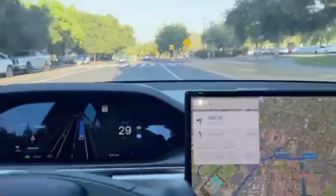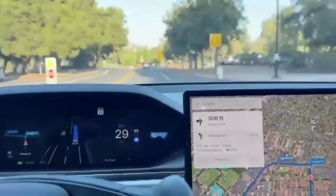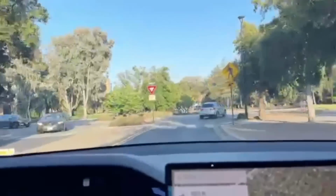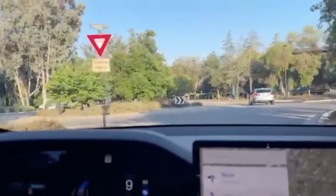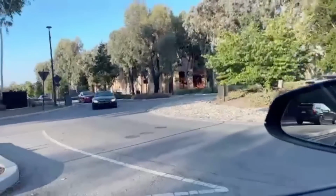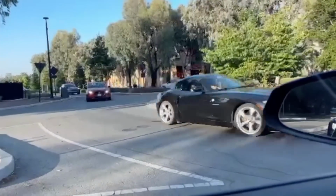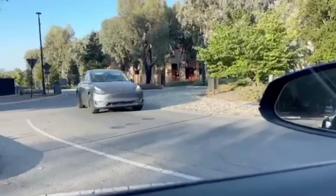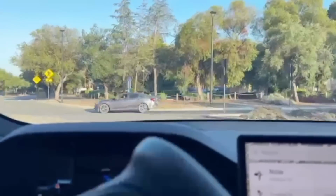Pretty soon we'll also add instruction following, so you could say lane change to the leftmost lane, or pull over here, and the car should respect those kinds of commands. Yeah, exactly. So here we're at a roundabout. I've never been to this roundabout before, and the car is not specifically trained on this roundabout. Once it's our turn, it just proceeds. It waited for the correct amount of time and drove smoothly around the roundabout.